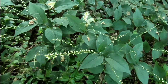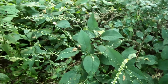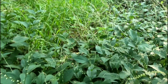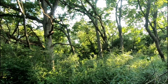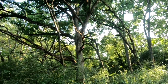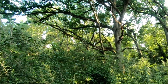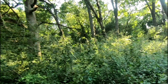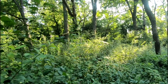Things are kind of weird looking. I'm not sure what they are. I'm very surprised. I thought there'd be a whole lot more damage back here. Tree damage, I don't see a whole lot. There could be more when the leaves all fall off. Maybe I'll see more in the fall.